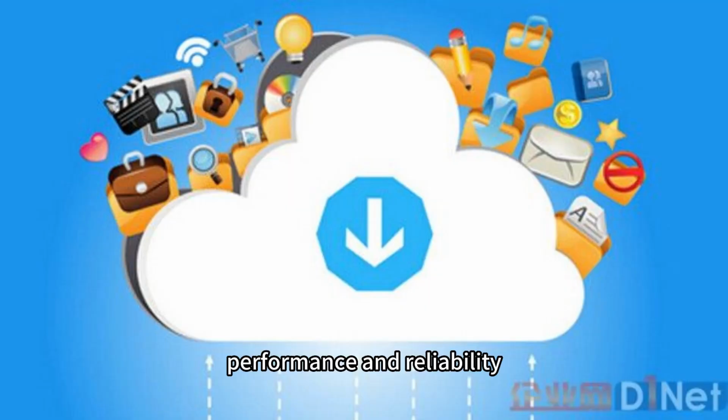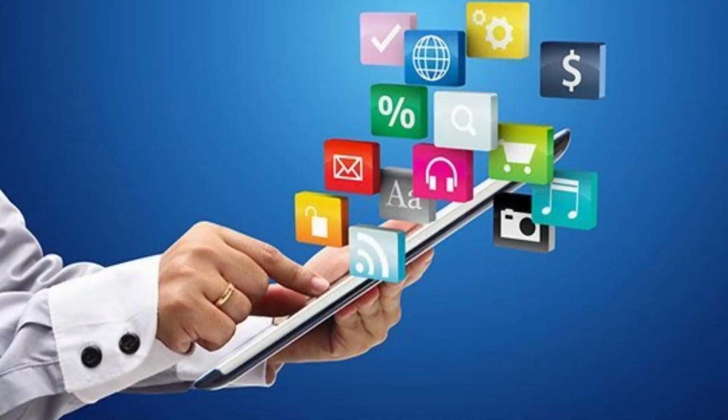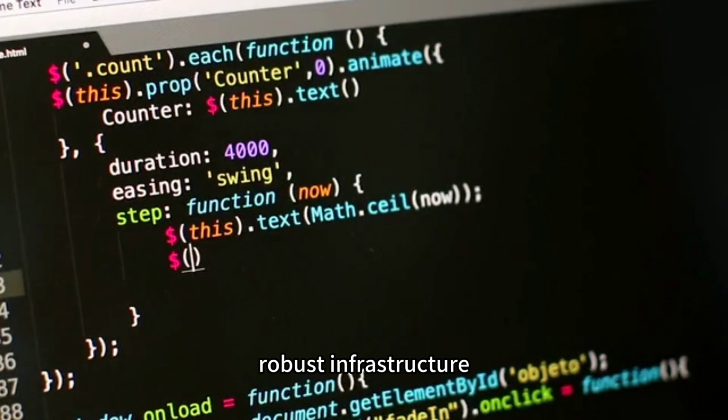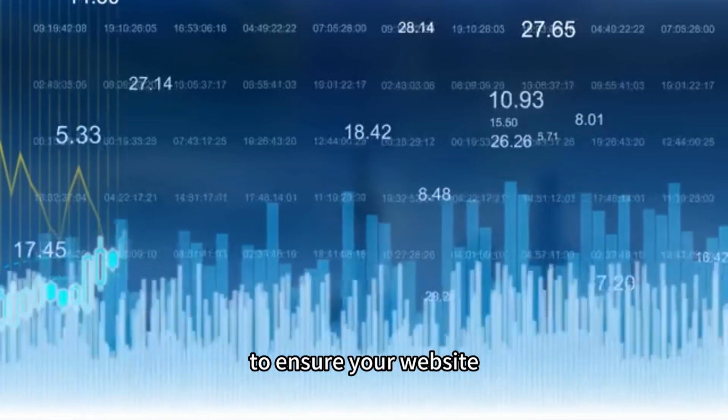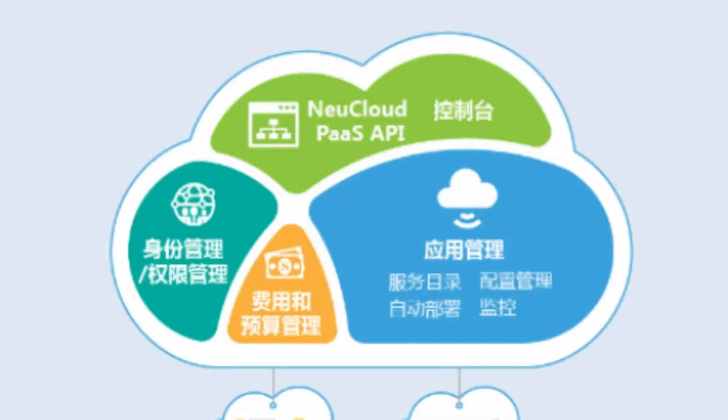Performance and reliability. Reliability and performance are vital aspects of any cloud VPS service. Look for providers that offer high uptime guarantees, robust infrastructure, and efficient data centers to ensure your website or application remains accessible and responsive.